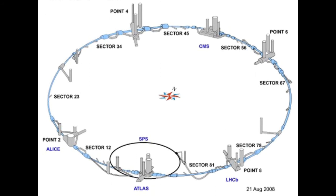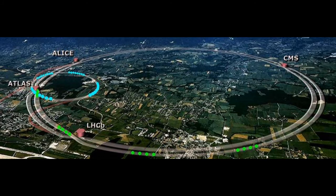The Large Hadron Collider is a 27-kilometre circular particle accelerator built under the Franco-Swiss border by CERN, the European Organisation for Nuclear Research. Packets of protons or other atomic nuclei are fired around the ring at speeds approaching 99.999% the speed of light.